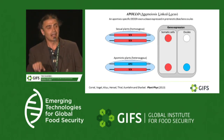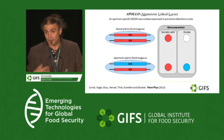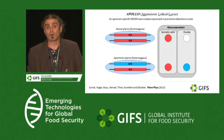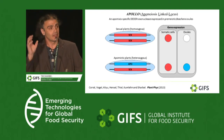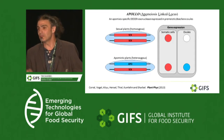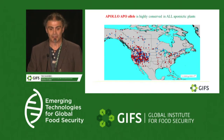Importantly, if you look in somatic cells, so roots, leaves, and so on, the gene Apollo is always expressed. So it's a housekeeping gene, associated with the cell cycle. And more importantly, in sexual plants, Apollo is turned off, whereas in apomictic plants, it's turned on by expression of the apomictic allele. We published this a few years ago.